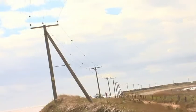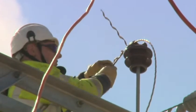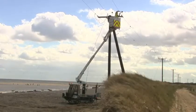It tends to work in cycles, so you'll do the repair and we might get a few years out of it, but with the recent storm surges and the level of weather that we've had, it was becoming untenable to keep going back and really putting staff and public at risk, because there's a danger of wires coming down low and that type of thing.